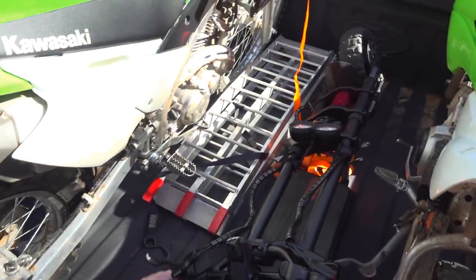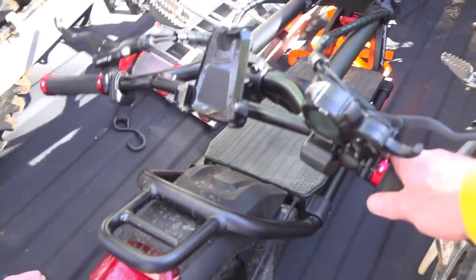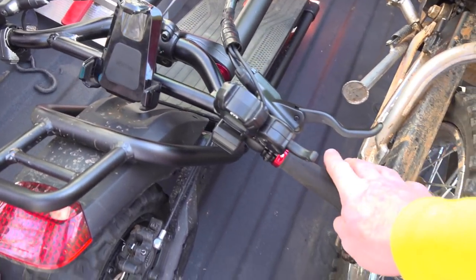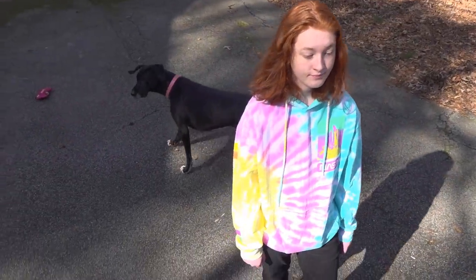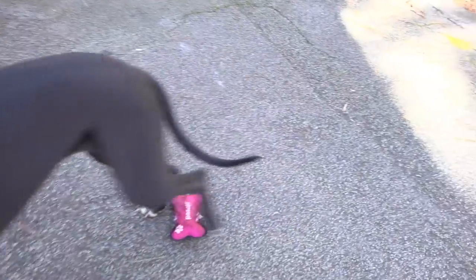And the problem with this is when it's going down the road, guys, look at this thing. It's all flopping around. So we're going to have to get a strap and strap this down and strap the whole scooter down. All right, we did it. Here we go. Jump down. Bam.